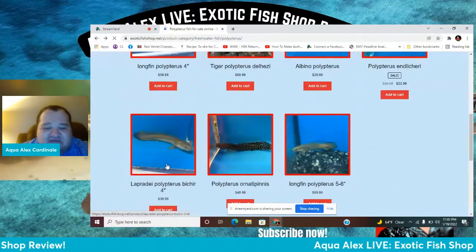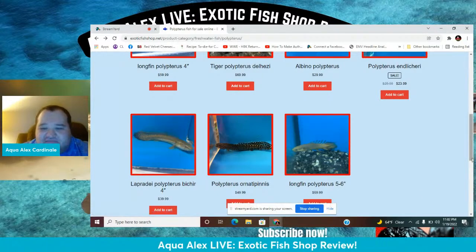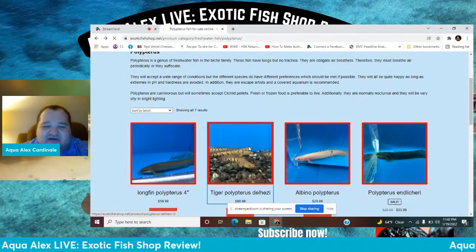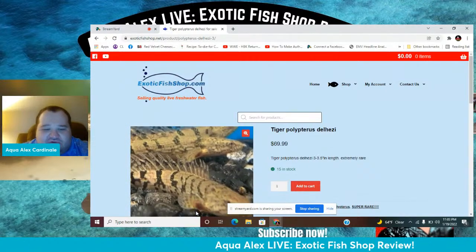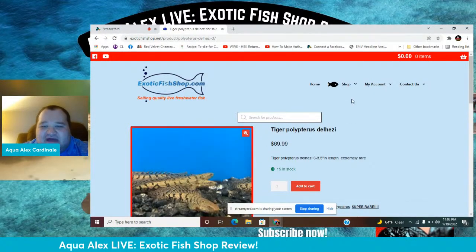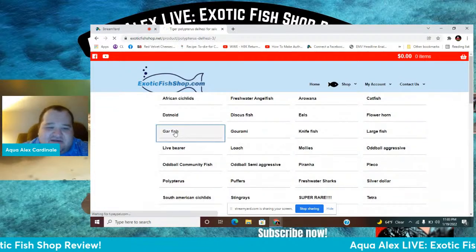But I've never had the Leopardi bichir, which is a pretty interesting bichir as well. But this one is a very interesting species. This is a species of Dalhousie bichir, but it has a really cool, unique pattern that I'm considering getting when my 75 is free. So let's check out some other interesting fish.